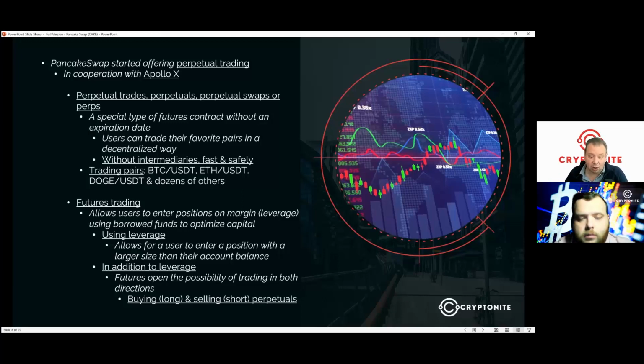That's the big thing. Now this is more dangerous for people that are not really versed in trading, because you can do up to 100x leverage. So you can be wiped out very, very easily. That's something that you definitely want to be careful with. But it allows you to either short the market or buy the market, depending on whether you think it's going to go up or down.